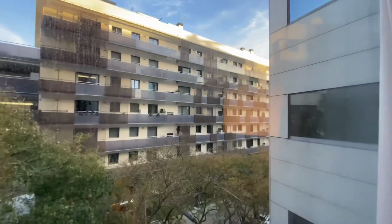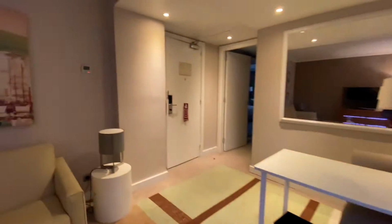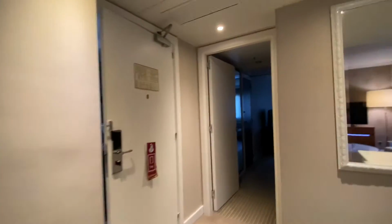This was great though. We were greeted with complimentary water and chocolate. There's a courtyard view here. Again, this is in the middle of a city center, so there aren't beach views or something like that available. That's about as good as it's going to get.